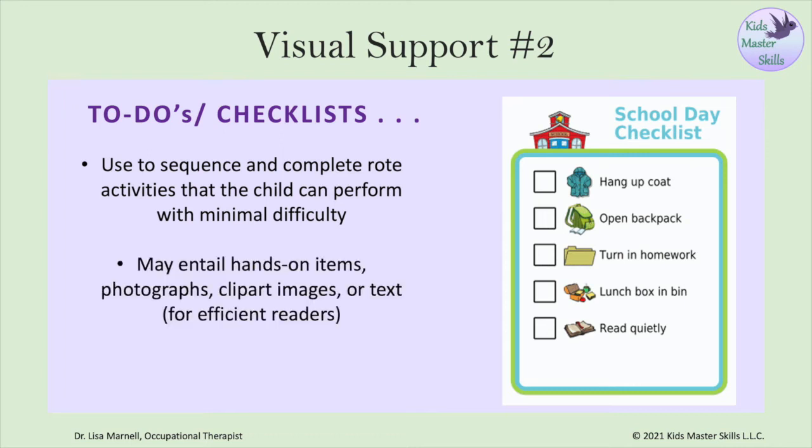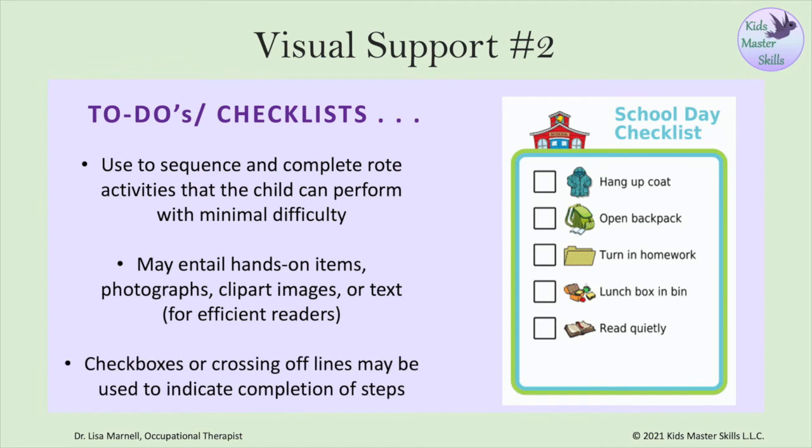Like visual schedules, to-dos or checklists may entail hands-on items, photographs, clip art images, or text. Also, some children may do well checking off or crossing off items as they are completed. This process promotes their emerging executive functioning skills: initiating tasks, following an organized sequence of tasks, and completing tasks. Having this visual to-do list teaches a child or a teen planning skills through this concrete method in which children can see items and then cross them off as they are completed.